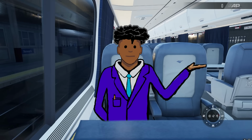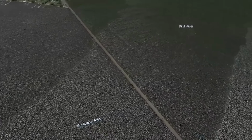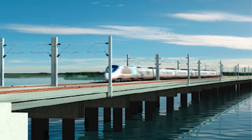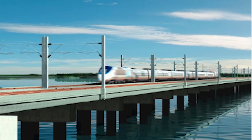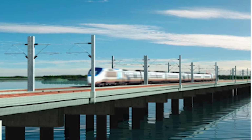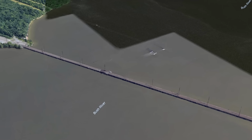Alright, moving on. Before we hit Wilmington Station, we have three bridge replacements to talk about. The first one is the replacement of the Gunpowder River Bridge. The Gunpowder River Bridge is located in Chase, Maryland, is only double-tracked, and is over 110 years old. Two new double-tracked bridge spans will replace it, and speeds on the new bridge will be increased to over 125 miles per hour. The project is estimated to cost $1.3 billion, with construction expected to begin in 2028 and be completed by 2036.